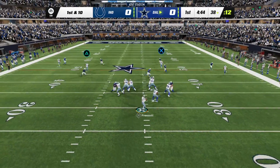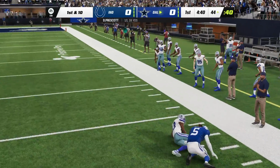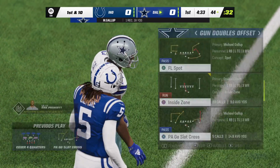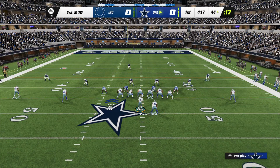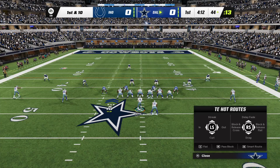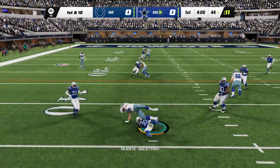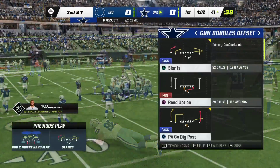A first down throw for Prescott. Got an open man. It's Michael Gallup. And they're going to get this to about the 44-yard line. Prescott looks to throw on first. He finds his target. It's Schultz. And he'll be brought down just shy of the 40.